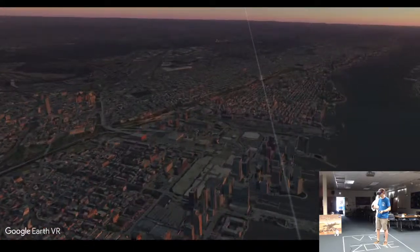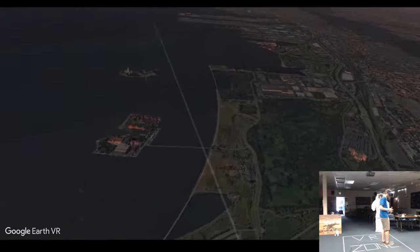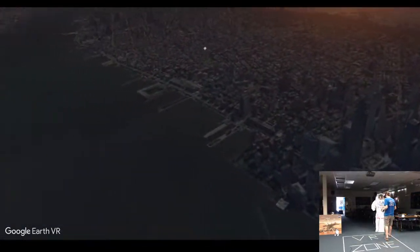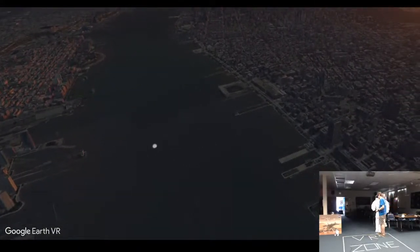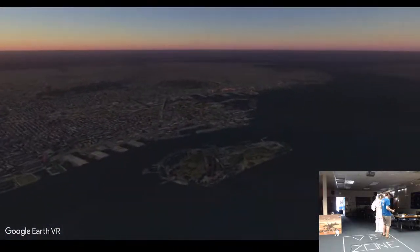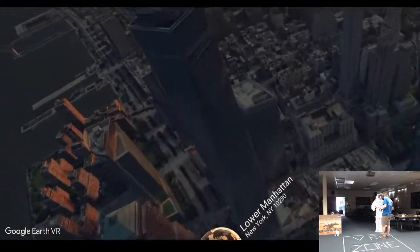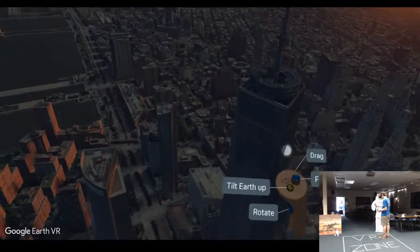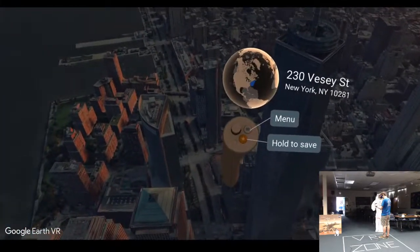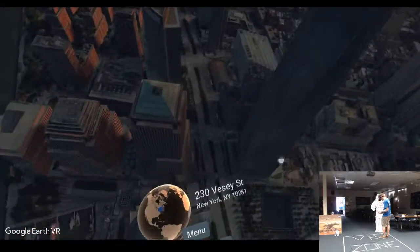I can just fly around here. Like I said, I would be able to move around this space as well, to some degree. Move around, walk around the space. And I can fly down here, and I can look at how good this model is of One World Trade Center. Really impressive.